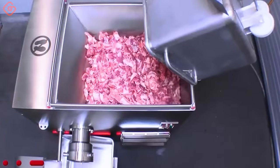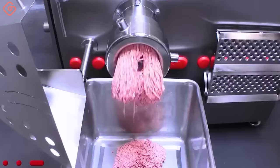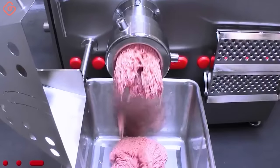Sometimes I will order a modern machine like this for my wife, because she loves to eat ground meat.